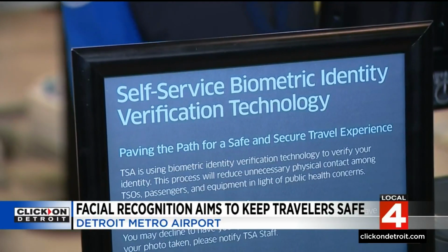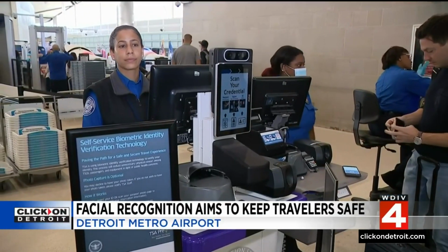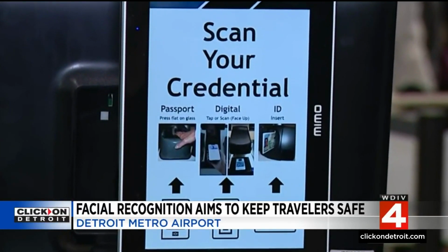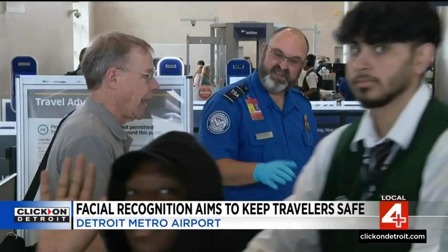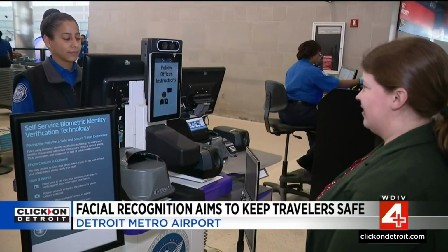Now the officer will get a review of that photo and ID. It's called CAT2. Nifty acronym for Credential Authentication Technology. It's a machine that quickly and efficiently validates a passenger's ID without those few extra minutes of a TSA agent looking at your ID, looking at you, authenticating that it's you in the ID, and then name matching the ticket. By using facial recognition technology, it takes a matter of seconds to process as well, compared to what we did previously, which was a very manual process.